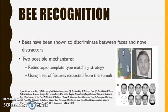One possible mechanism by which the bees may process the visual information is retinotopic template matching. This can be described by the template hypothesis, which assumes that a template of the learned pattern is stored away in a way that preserves the retinotopic coordinates, and that recognition depends on the evaluation of the overlap between an actual retinal image and the stored template.